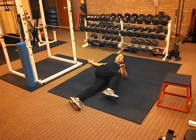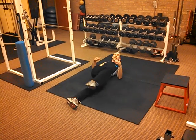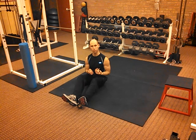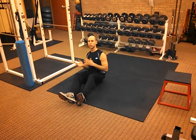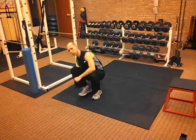Again, go as far as you can. You shouldn't feel pain while doing this. If you're feeling pain, then it means you're going way too far and you need to back off just a little bit. Again, working each direction. You might have to do it a couple times in order to really feel the stretch.